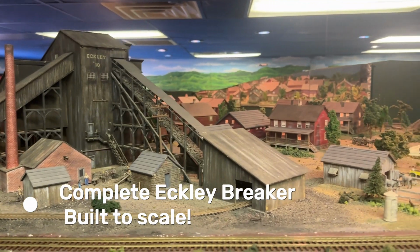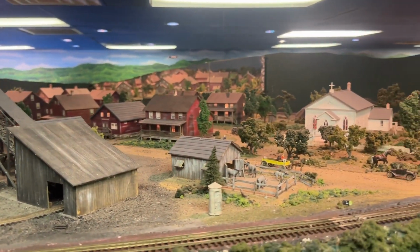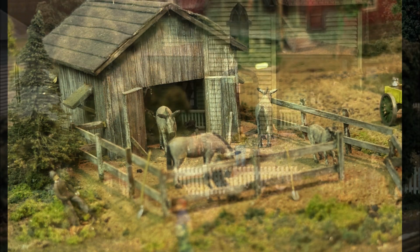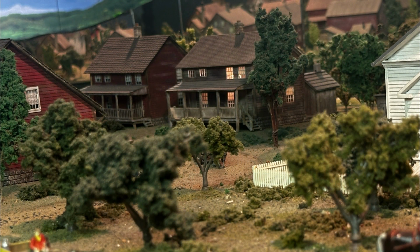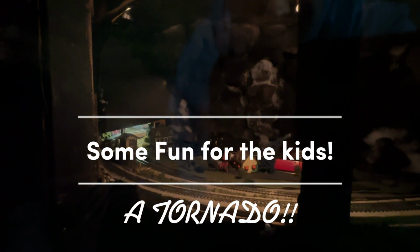Amazing. So there you're seeing the Eckley breaker. That breaker was actually built to scale using plans for the original breaker. That breaker is more authentic than the breaker that was built for the Molly Maguires.